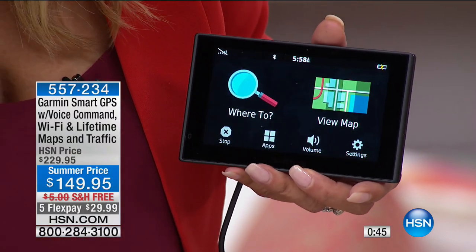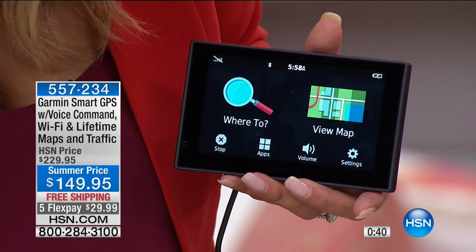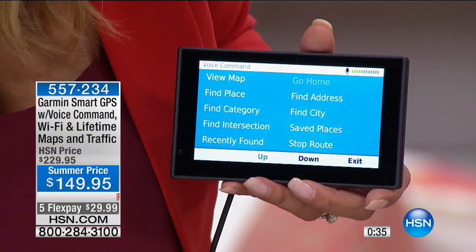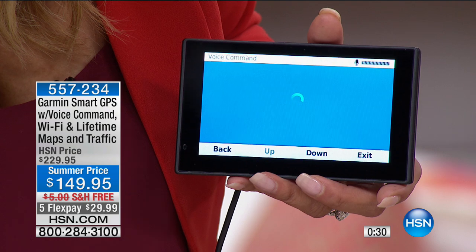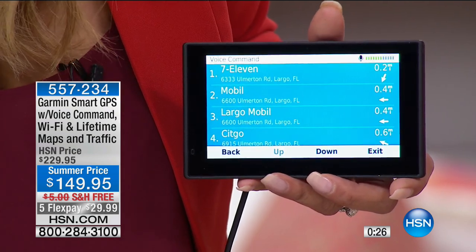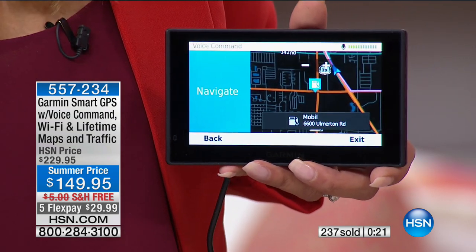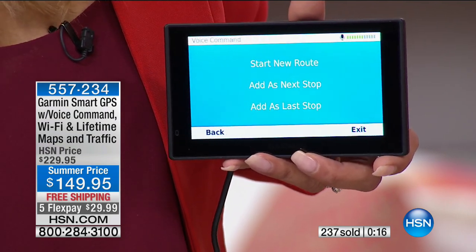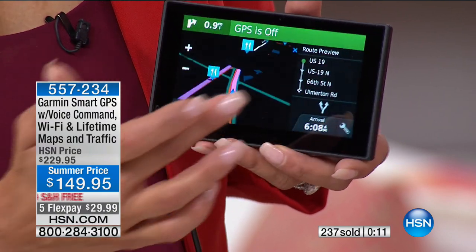Voice command. Say a command. Find category. Speak a category. Gas. Searching for gas stations. Select a line number. 2. Would you like to begin navigation? Navigate. Start new route or add as next stop. Start new route. It's calculating. Take the exit.